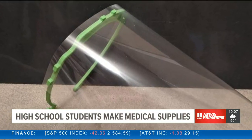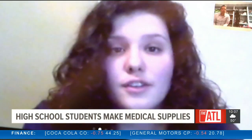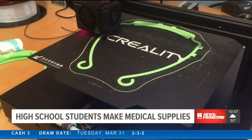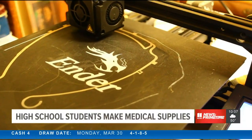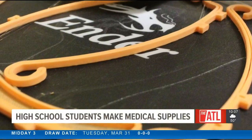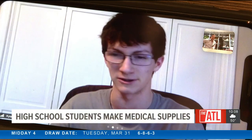We found a solution that allows us to put a protective shield made of plastic in front of the entire face. Meet Kyle, Stephen, Megan, and Colin, high school students who are the brains behind 3D PPE, a new company they created last Friday. They use each person's unique skills to create protective shields that they donate to medical professionals. They've already donated a few hundred, with hundreds more coming. We don't really know if and when this is going to end, so we print them as long as there's a need.